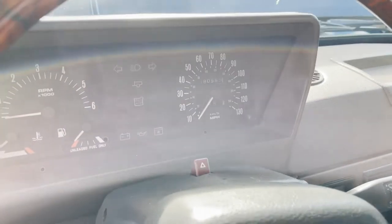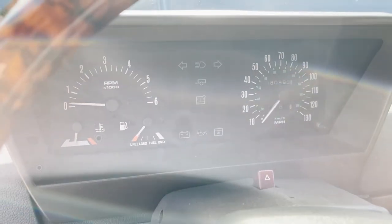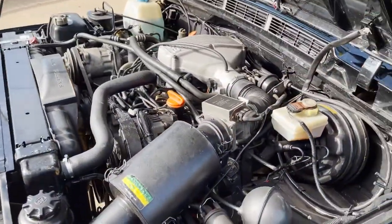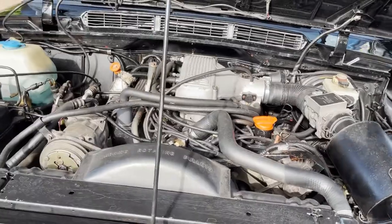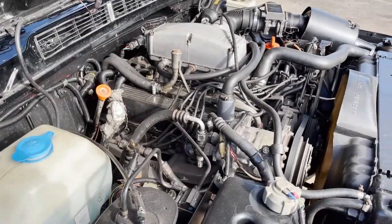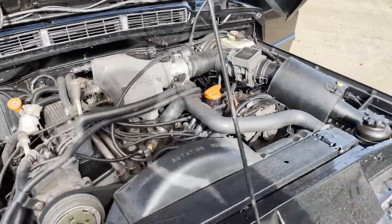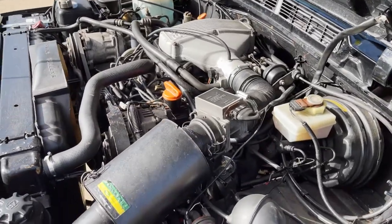Right, quick video of start up and running when it's warm on this Range Rover. Lights come up, lights go out. As you can see, temperature wise, it's sitting just below the halfway point. See the odd trace of the original colour of red under the bonnet? It's there. There we have it.